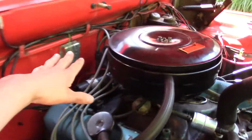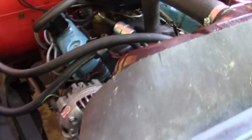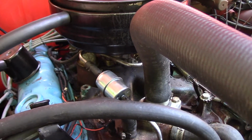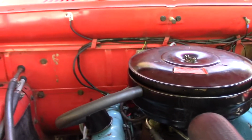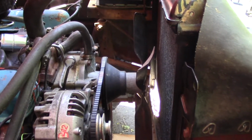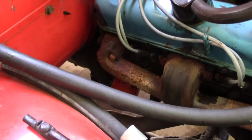I'm not tall enough to really reach all the way back to like the distributor. So what I do is I climb up here and I sit right here, then I can reach everything. Oil bath air cleaner. It's a 2-barrel carburetor on there. This tube is about the extent of the emissions control. Alternator, and just a fan that's on all the time. There's your oil filter down there.